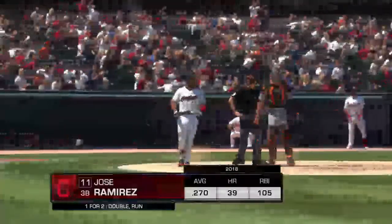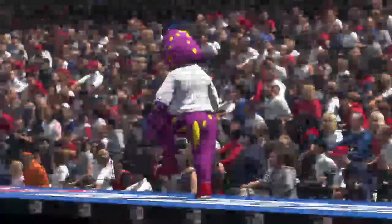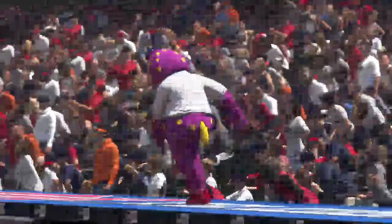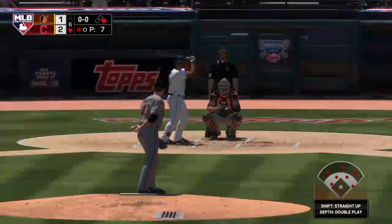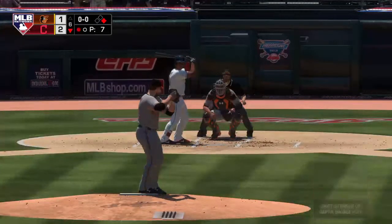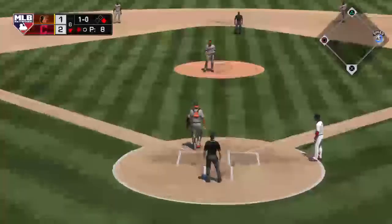Up next, the Cleveland third baseman, digging in once again, Jose Ramirez. A hit in 2 at-bats for him at this point in the ballgame. I mean, what a diamond in the rough. Jose Ramirez, seen in 2016, just absolutely set that lineup on fire. They were looking for a guy to bail out Michael Brantley, and the production they would miss from him in the lineup, and Jose Ramirez filled that admirably.